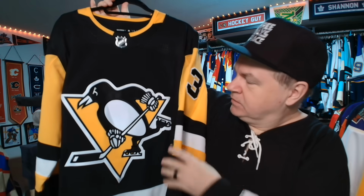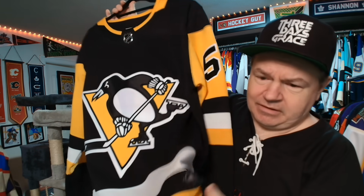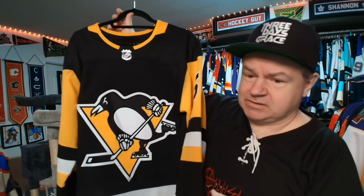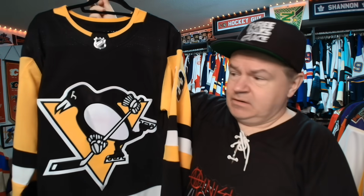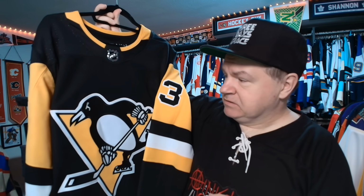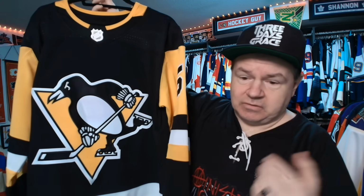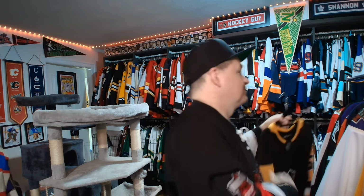All right, 83. Pittsburgh's home jersey. Once again, logo gigantic. This actually has the button on it, and it has Bluger's name on the back. So that's how long I've had this Pittsburgh Penguins jersey. Penguins jerseys are always nice. I don't really have anything negative to say regarding this one. Penguins home jersey is one of the better jerseys in the National Hockey League, in my opinion.